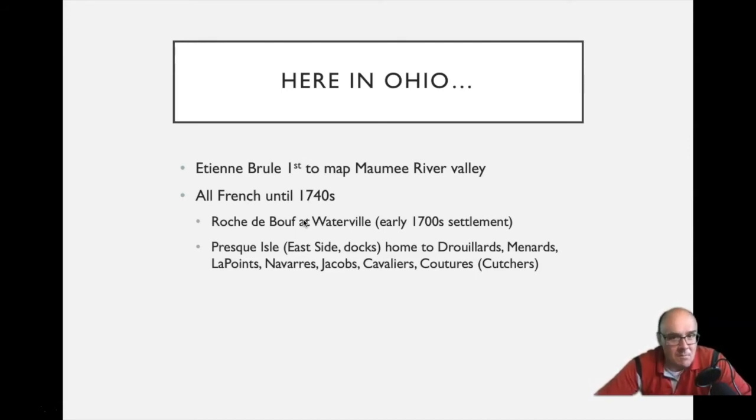Couture, especially on the east side. And if you go out towards Bono and out towards Port Clinton, there are lots of people with the last name of Couture, and a lot of them trace their ancestry back to Presqu'Île and the French families that settled this part of Ohio.